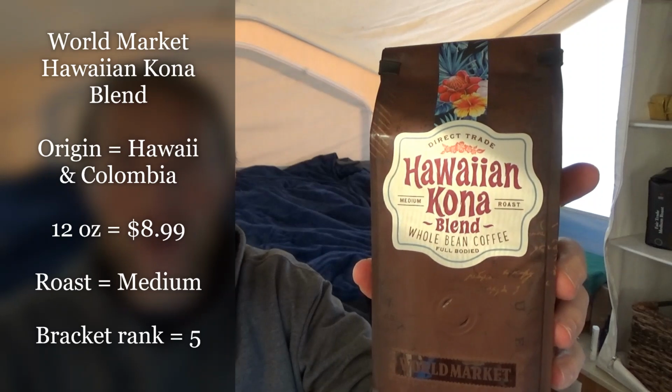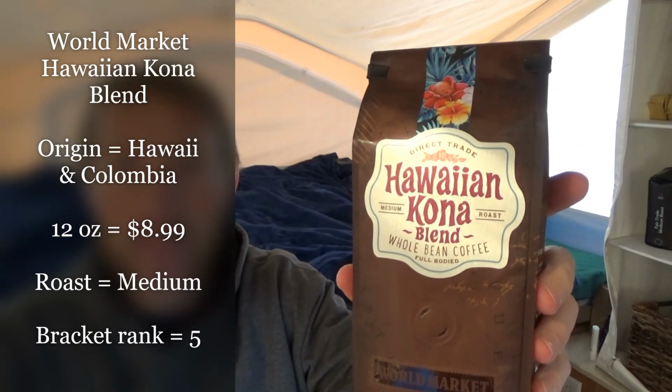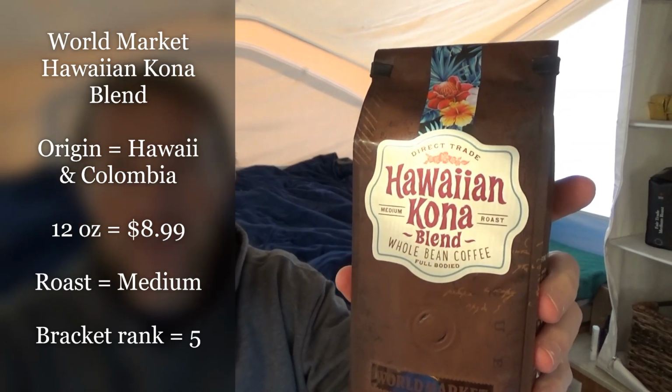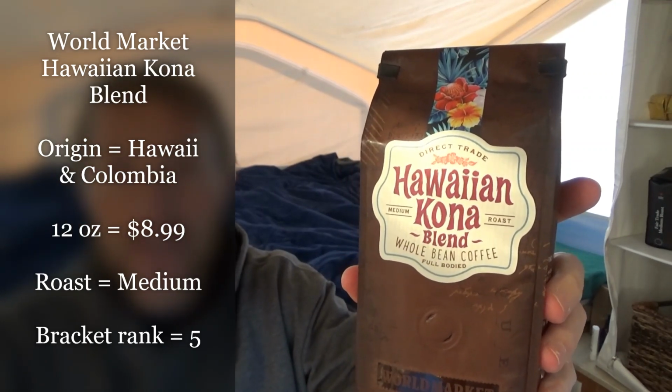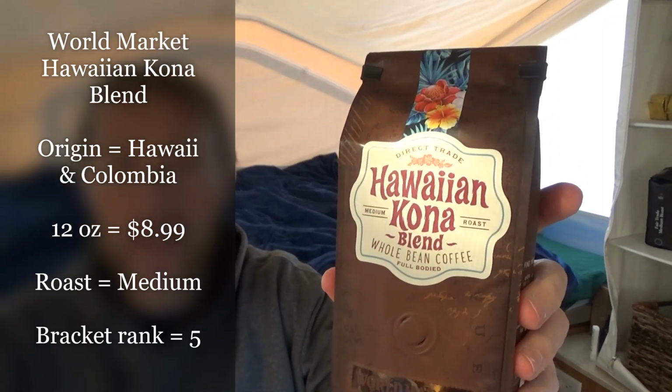Going up against the Hawaiian Kona blend from World Market. The origin is Hawaii and Colombia. 12 ounces goes for $8.99. It's a medium roast, and they ranked number 5 in my brackets.